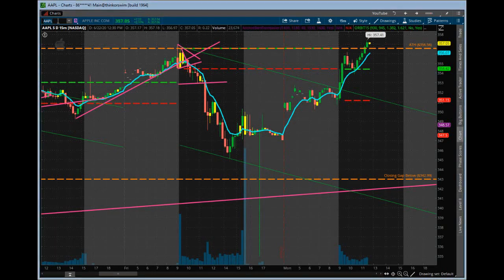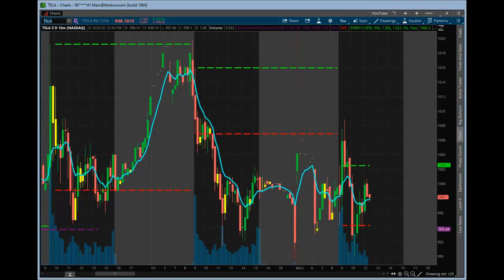Close your stores. All good. Tesla, on the other hand, was a little bit weak this morning. Gave a quick pop, but then really flushed, and now it's kind of within its 15 ORB range right now. Let's take a look at a couple other names.